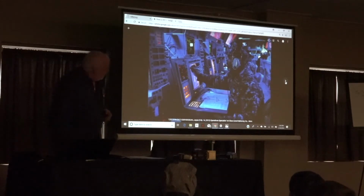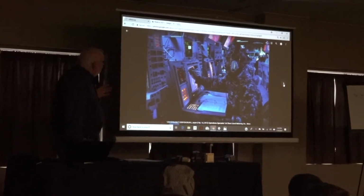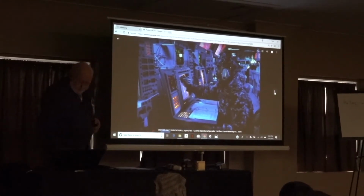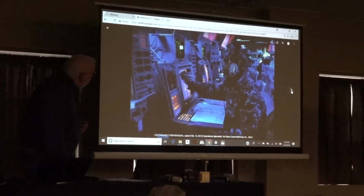This is another one. It's a different console. It's a newer console. But this shows you more about how many there are. They're crammed in there. This picture here is, I think, about 1980.